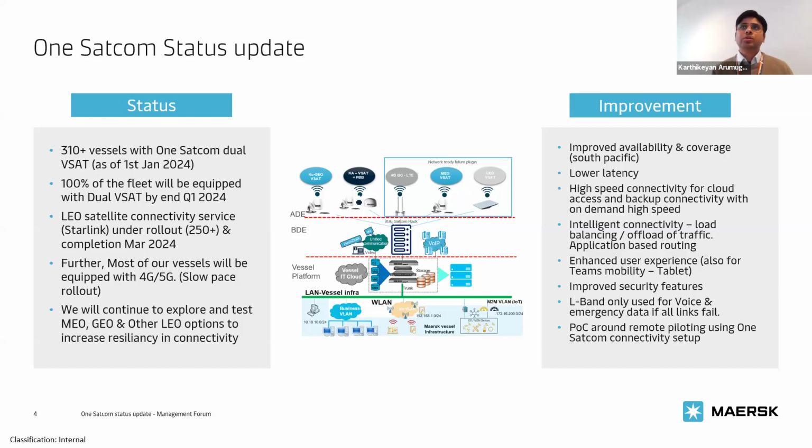On top of it, we will also be installing 4G, 5G, especially to cover certain areas where LEO cannot cover, but 4G, 5G can. As Jens also pointed out, with our testing and observation, you can still benefit in the coastal areas from this 4G, 5G connectivity, which could be an alternative way of managing and offloading your capacity need towards this connectivity channel.